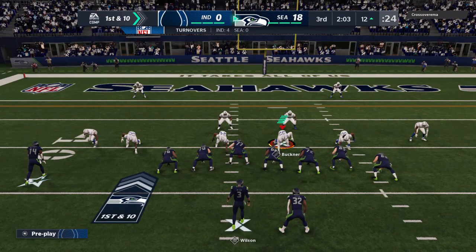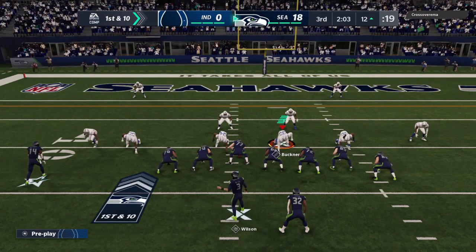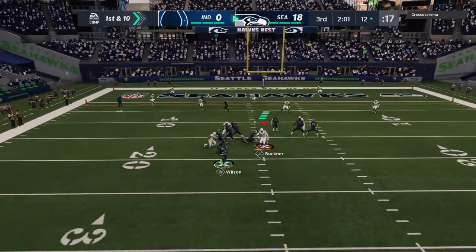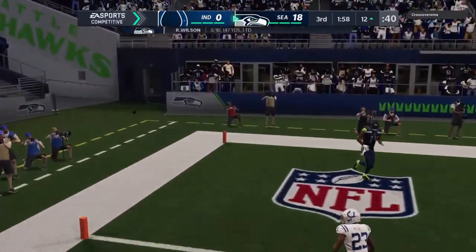I went to throw the ball, and he just took way too long to throw the ball for some stupid reason. I don't know why. Following the fumble recovery, it's Wilson being chased out left. And his throw is incomplete.